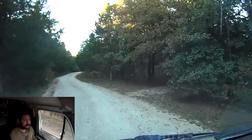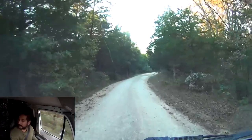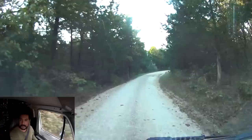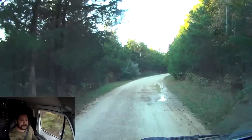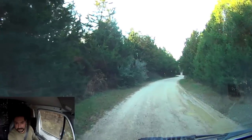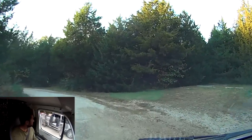Little pull-in sites with a fire pit, picnic table. There's a water spigot there. Not sure if it's on, but... cool. This is just what I was looking for. There's a vault toilet ahead. Looks like there are some little trails.